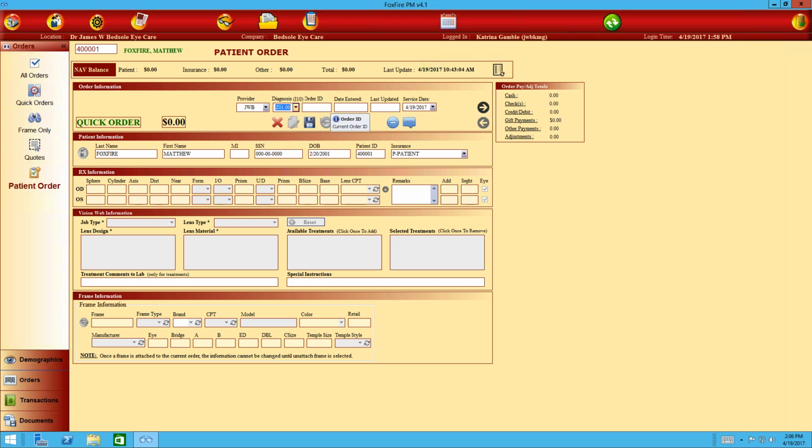Okay. So then we're going to go down to the patient information section. That's the next red bar. We already pulled up Matthew Foxfire's demographic detail. We always have to do that first. So we already have his information here. The right-hand side of that particular section shows insurance. Any insurance that this patient carries shows up in this drop-down. If you are sending everything going into his order to the same insurance, the best thing to do is select the insurance on this screen.